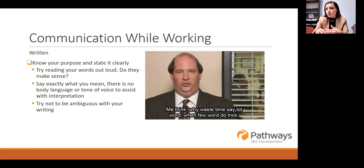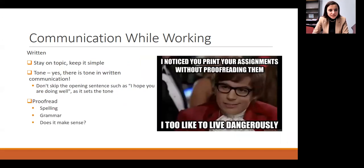So any type of ambiguity doesn't work well in written communication, and you just have to keep that in mind. Staying on topic and keeping it simple is great. It also keeps the reader focused on it. Sometimes we do go into maybe too much detail when we're writing something, but you have to know where the detail is needed, and where you can keep it concise.